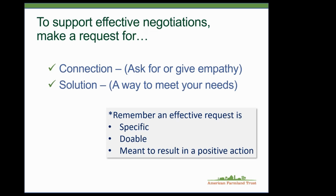You can also simply recognize they have their own feelings and needs about the situation as well. Connecting with another person, asking for and giving empathy is a helpful skill in negotiations. To ask for a solution, say more about what you need. What is a simple action someone could take to meet your need? Let's pull it all together with an example.